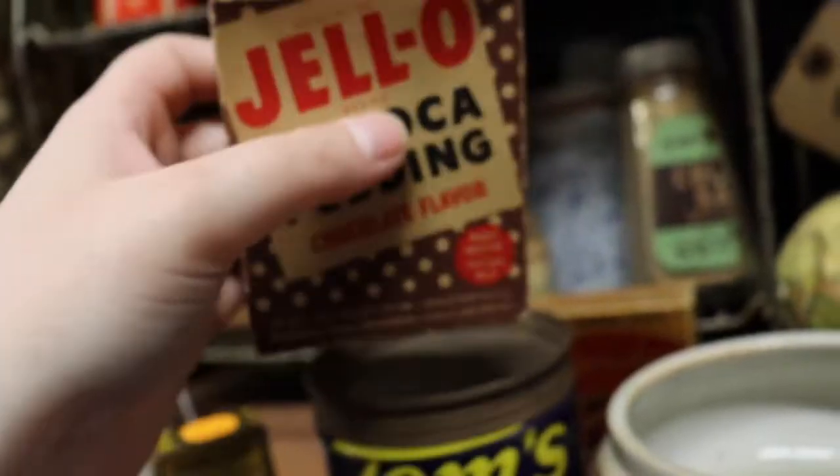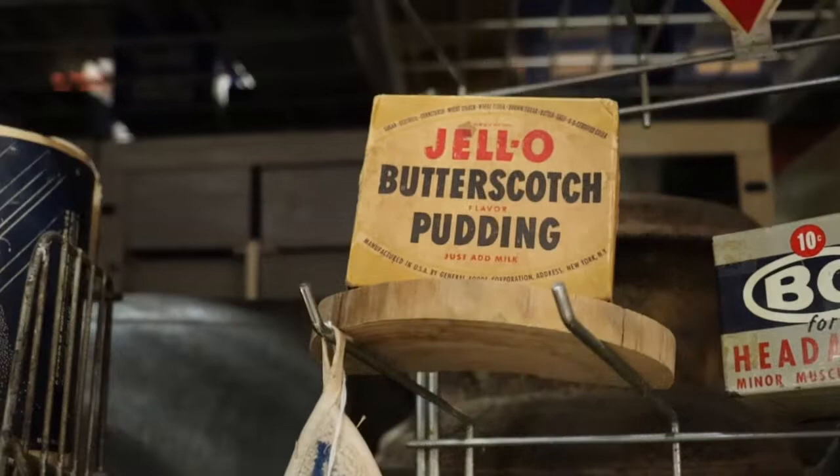Now, this is just funny. And there's more Jell-O. The Jell-O is following me even into the architectural salvage yard. I guess I'm destined to eat Jell-O.